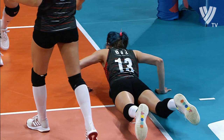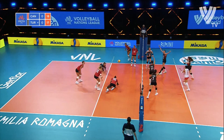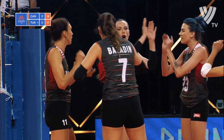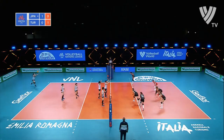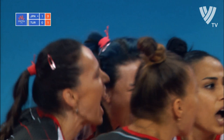18-17 for Canada. Quick throw and the tip. The Turkey read it. Seems to lack a little bit of conviction there. And that's how to do it. Eda Erdem showing Canada how to execute the tip. A big celebration from Boz for what is a side out.